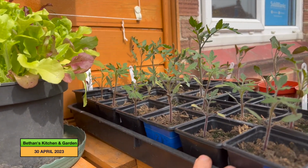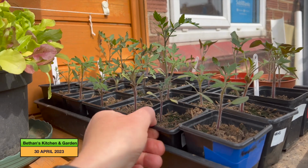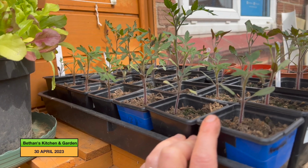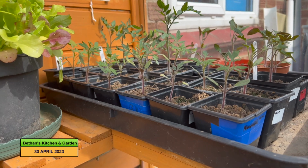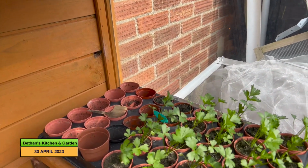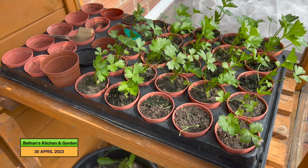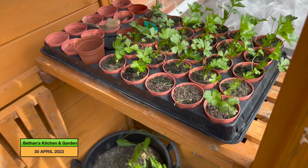And then more tomato plants here. These ones in front are Heinz variety, which are a bush, and they'll be grown outside, but I do need to foist some on my neighbours because I've got far too many. And celeriac plants down here. These are my spares, so again I'll be trying to foist them onto my neighbours.